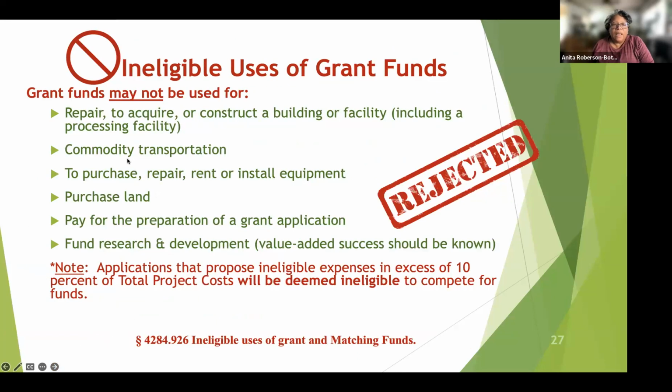Ineligible uses of your grant funds, again, you can't use it to acquire, repair, or construct a building facility. Transportation of your commodity is a way to get your proposal to be rejected. Purchasing land, again, purchasing, repairing, renting, and installing equipment are ineligible uses. Paying for the preparation of a grant application is another way that your grant funding will be rejected. Research and development is not allowed because the success of your value-added product is something that should already be known. If you submit an application that has ineligible uses of grant funds that exceed 10% of your project's total cost, that project will be rejected.